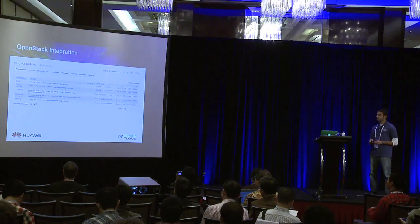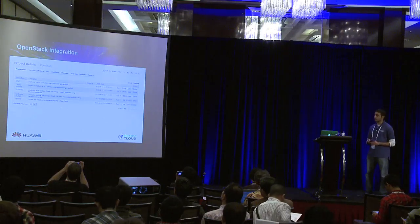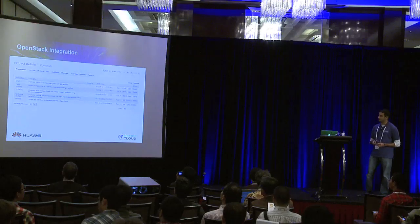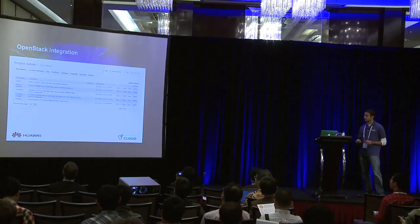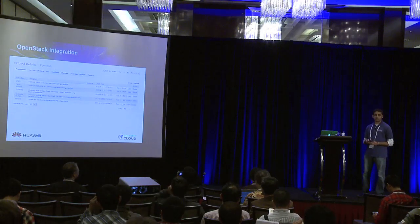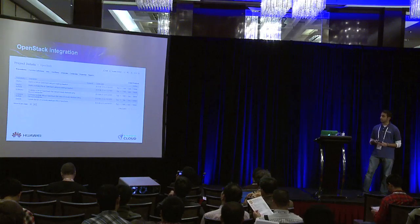So the OpenStack integration was not something that we had before we started working with Huawei, but it was something that we created on site very, very quickly. It's something that we're formalizing right now, but for those of you who are familiar with OpenStack and the REST API or the Nova tool, it'll be pretty familiar to you.